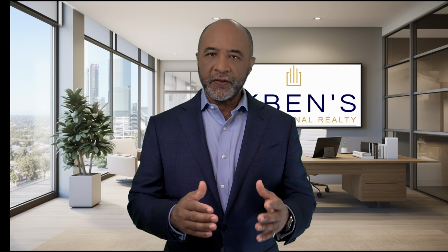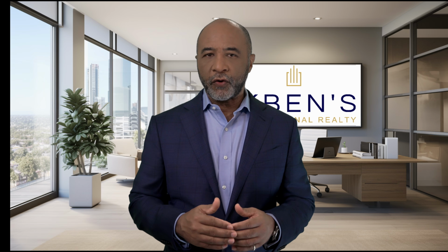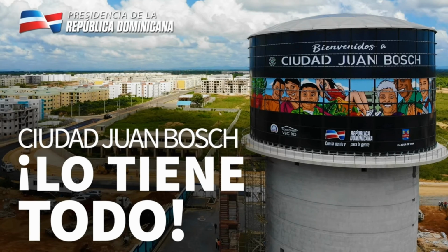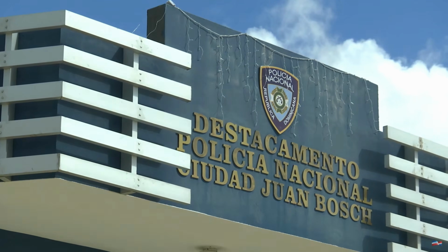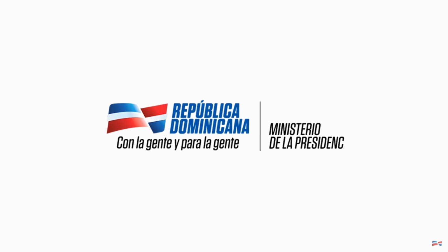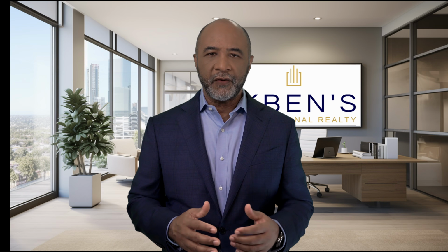While the private sector caters to middle class and the affluent housing needs, the public sector focuses on the greater demand for the low-income housing. For example, in 2017, the government completed Ciudad Juan Bosch, a city within a city in Santo Domingo Este, featuring 9,781 units, schools, commercial centers, and police departments. More recently, the current government has launched a subsidized low-income housing program called El Plan Nacional de Vivienda Familia Feliz, the National Happy Family Housing Plan.